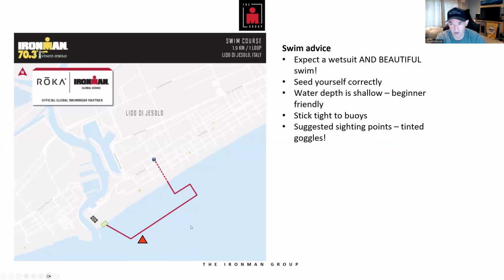So it is a simple enough swim, but what I would recommend as sighting points are the main buoy here, and there'll be another big red buoy here. It's only going to be a short little turn back here, and then your final is the big black arch, which signifies the swim exit. You're also swimming for the majority of it parallel to the shore. So again, as long as you're keeping that parallel to the shore, you're heading in the right direction.